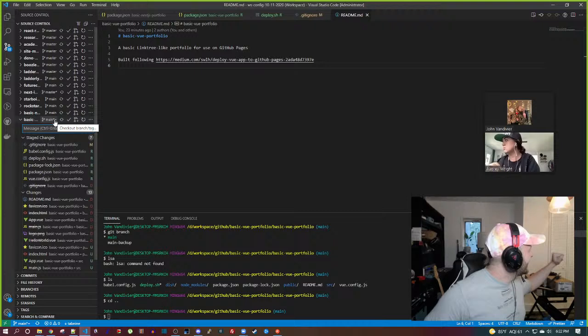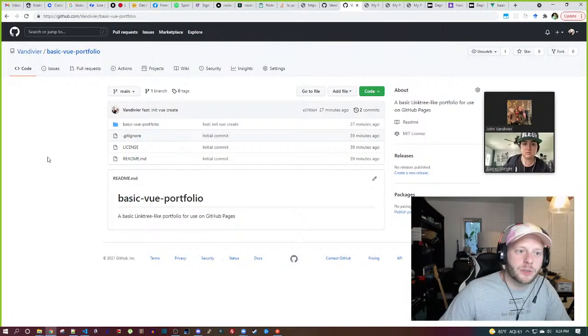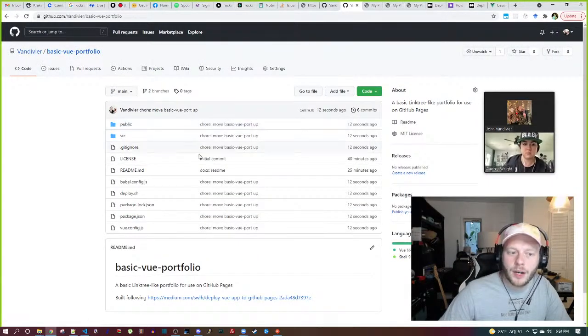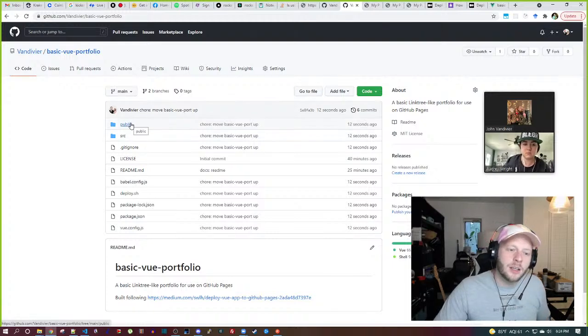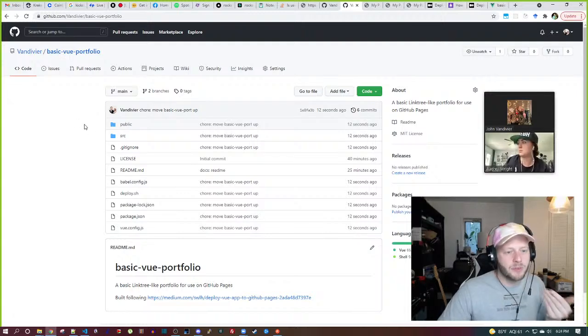And I'm going to abbreviate portfolio to port. Cool. Control Enter. Drop down on the ellipsis and push. Cool. So go to GitHub and just make sure it was received. Basic Vue port up. So you can see what I did, basically. Took everything that was in that inner folder and moved it up a level.